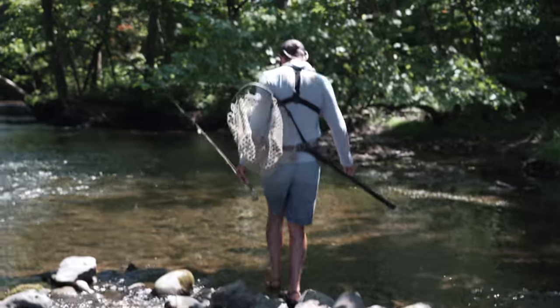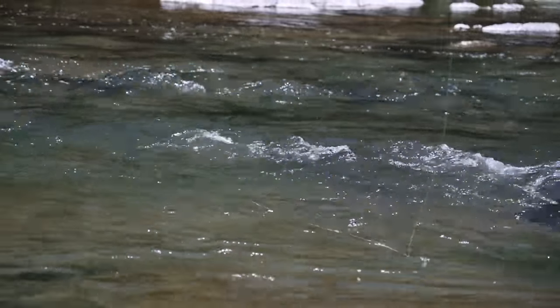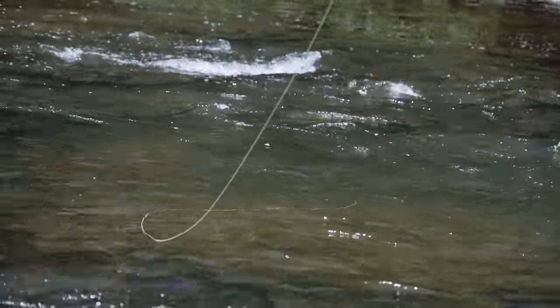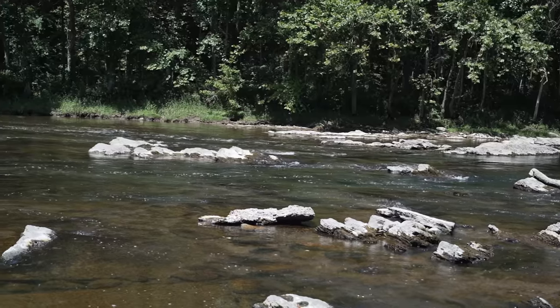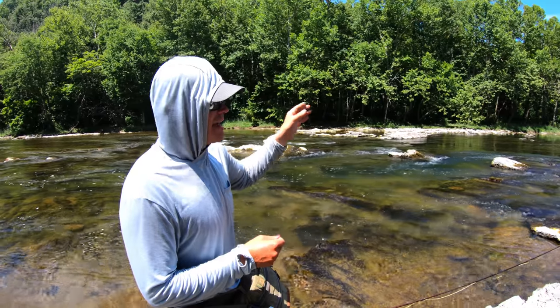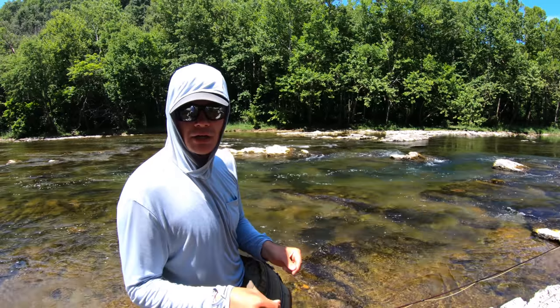Okay, guys, so we were fishing right there, a little bit slower, but now we're here. This water's a lot quicker moving than it was up there. So initially the change I'm making is I'm gonna make it a little bit deeper and a little bit heavier. Why I'm making it heavier is because that water's fast. We need to get down to those fish as quickly as possible, but without being on the bottom the whole way through.